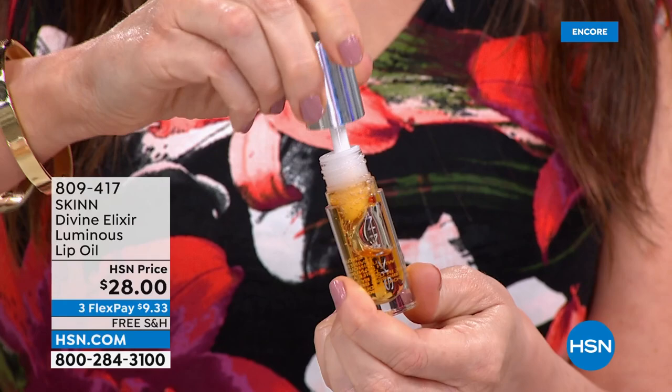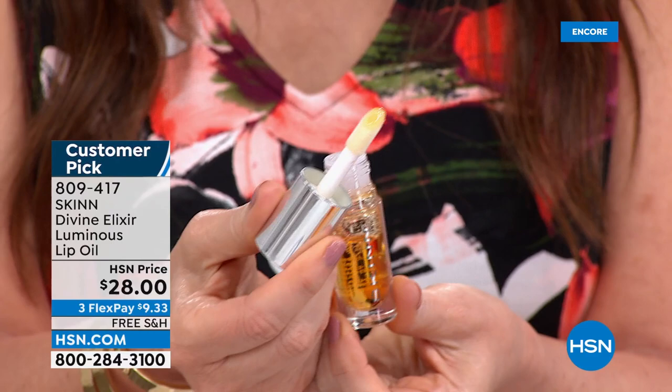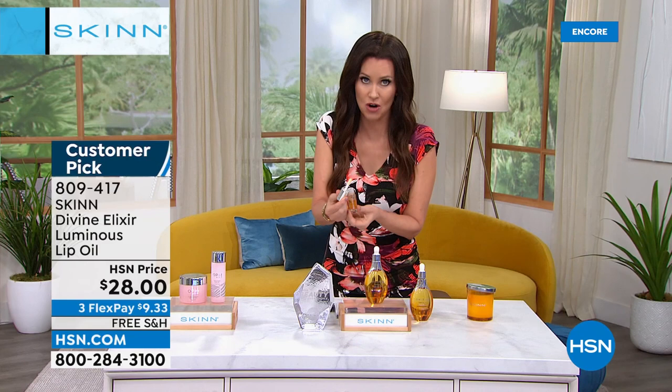Let me show you how beautiful and luxurious the applicator is. I could just smooth this on. You don't have to smooth it on your lips all day long. It hydrates. I love to use it overnight. I wake up, my lips are soft and supple. I've got chronic dry lips, not so with the lip oil.